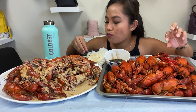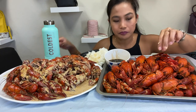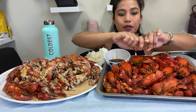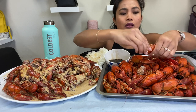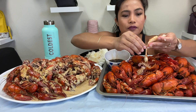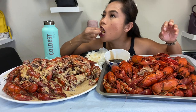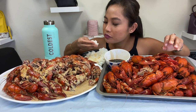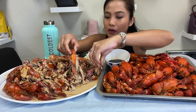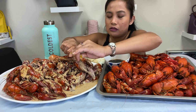Soy sauce. Oh man. I'm telling you, the coconut milk really gets rid of the fishiness of the crawfish. This one has a little bit of fishiness, but it's not bad at all. Just like a normal smell of crawfish. Oh my god, this is so good. I hope me saving the head doesn't bother you, because I don't want to waste them. I love those.